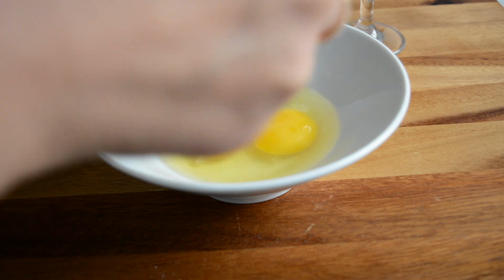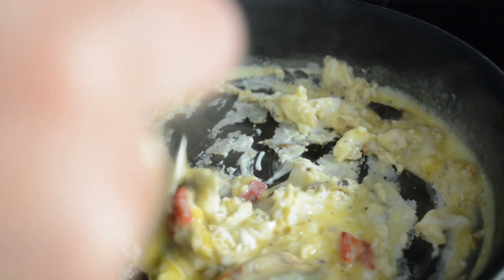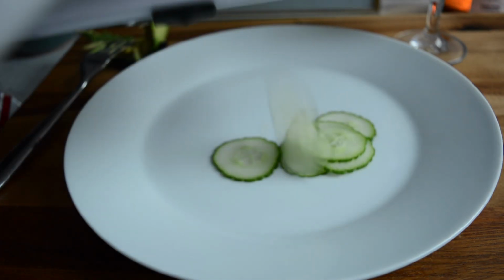I just cracked 2 eggs and added some egg whites, for extra protein and all that, and whisked it well. I then added the egg mixture to my veggies and stirred it around. I also seasoned with salt and pepper and continued to stir to make sure the egg is cooked through. I'm also going to be having some toast, so I'm prepping some avocado and cucumber for my toppings.